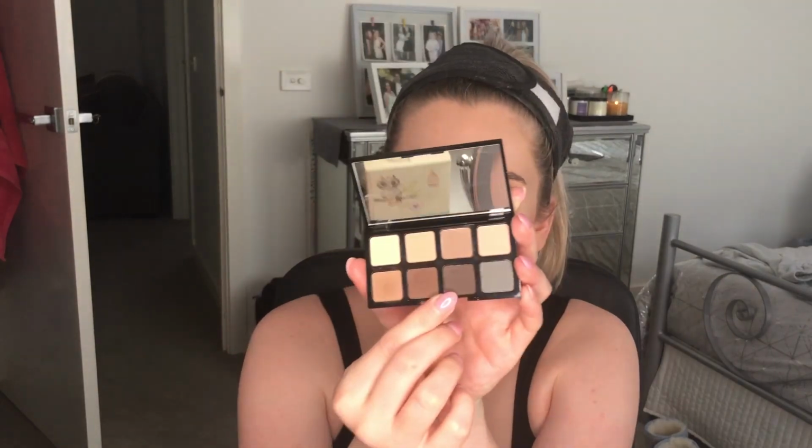I'm just going to use this colour here, which is called Canyon, on a liner brush. And I'm going to do like a faux liner, but it's going to be nice and soft just with some eyeshadow. And I'm just doing it on that outer part so it like fully lifts your eye.